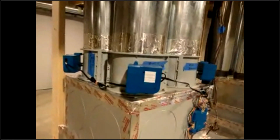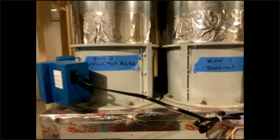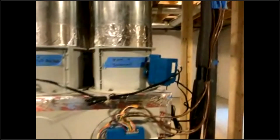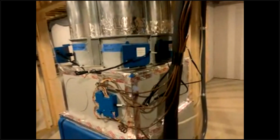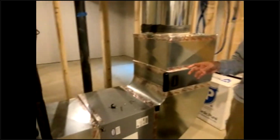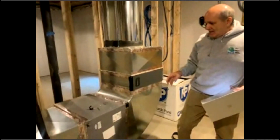The coil, the zones are up here, 4 different zones. Those are the zone controllers. We particularly asked the installer to be particularly fastidious about the way that they taped and sealed joints. We really have not measured duct leakage on them yet. We anticipate it will be low. We will be getting around to measuring it.